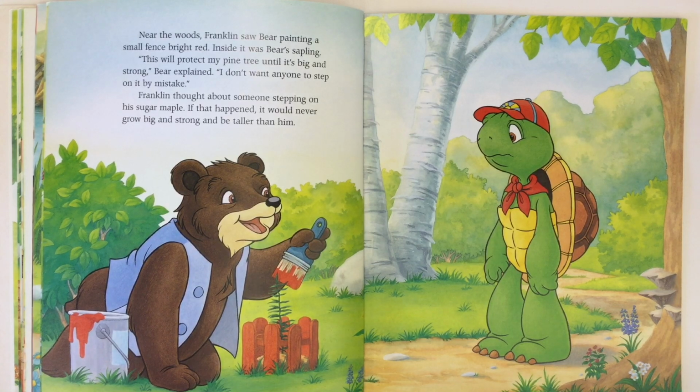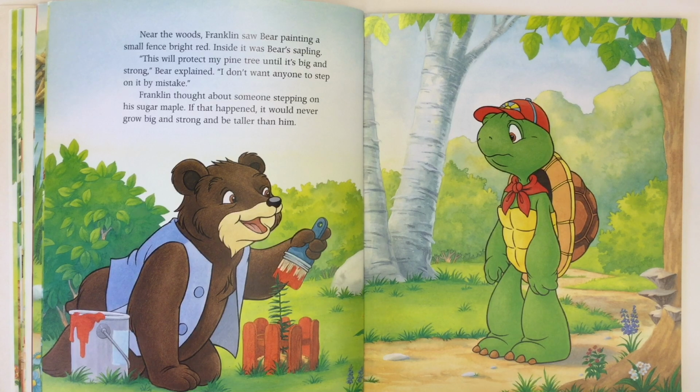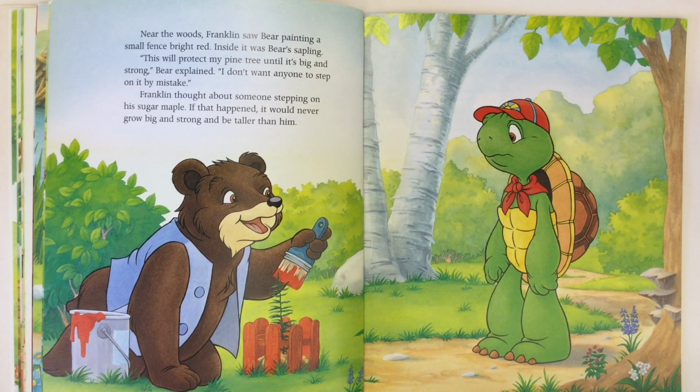In the woods, Franklin saw a bear painting a small fence bright red. Inside it was Bear's sapling. "Protect my pine tree until it's big and strong," Bear explained. "I don't want anyone to step on it by mistake." Franklin thought about someone stepping on his sugar maple. If that happened, it would never grow big and strong and be taller than him.